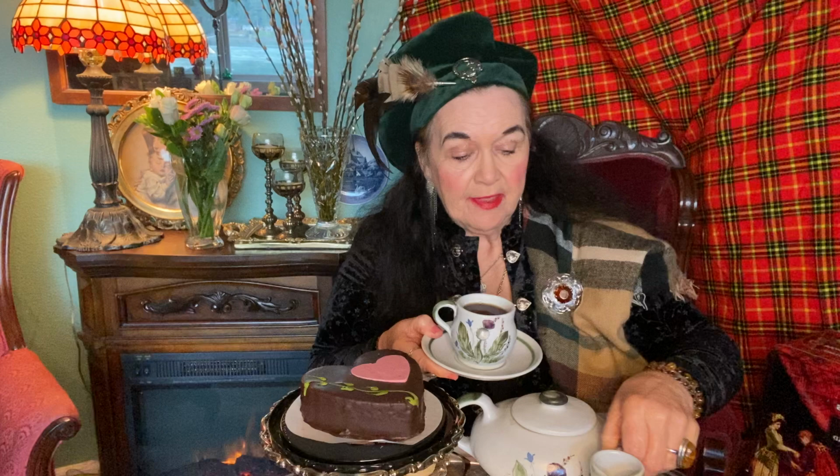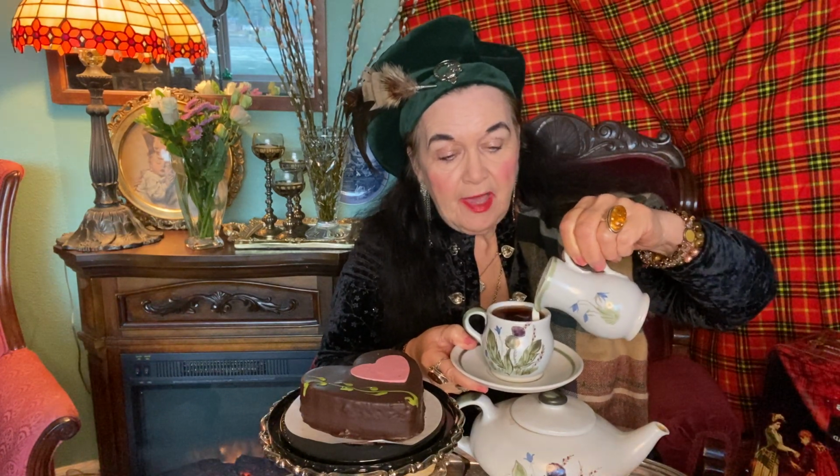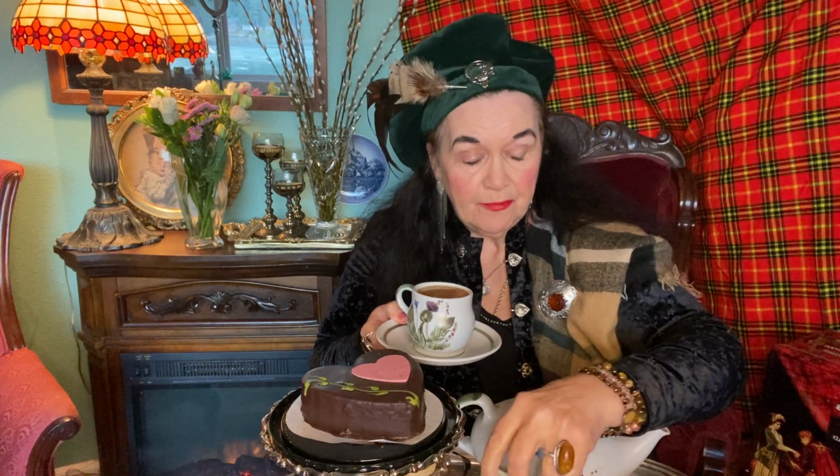And let's have a little cream here. Here's the creamer. It's actually going to be a little milk. I like milk, and the thistle is on that little creamer. I don't take sugar, but I always put it on the tray in case, and that's the little sugar bowl, and it has a little jeweled spoon in it.